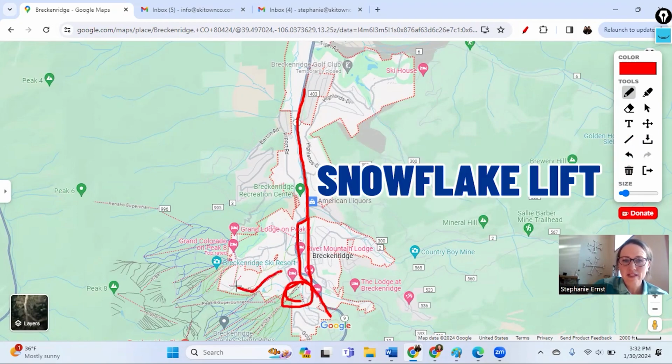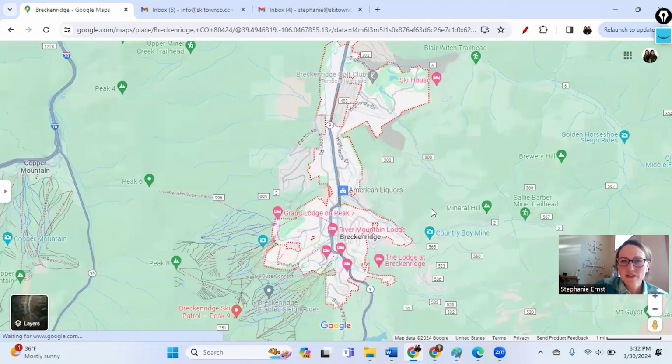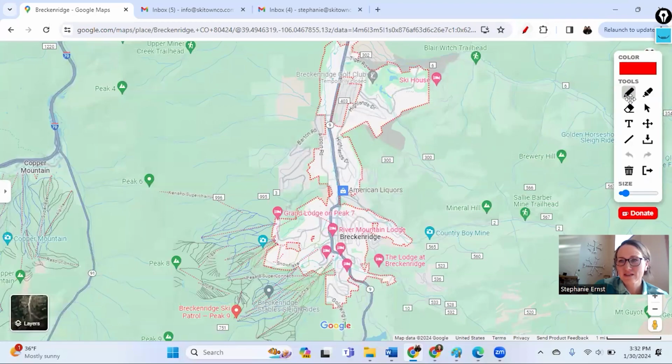And then this is Snowflake Lift. Again, lots of condos here. This is another good ski in, ski out spot, if that is what you are looking for in your home here. This neighborhood, just a little bit south, is called Warriors Mark.